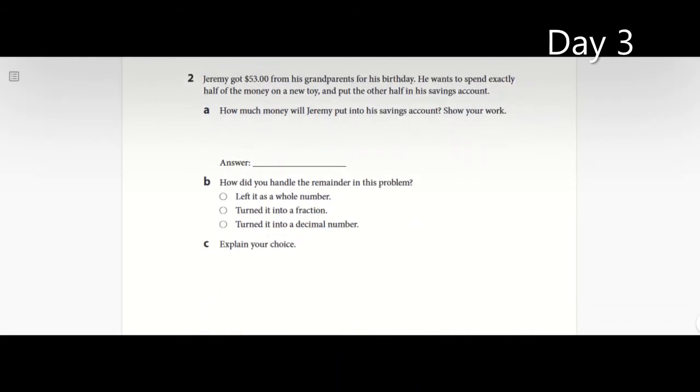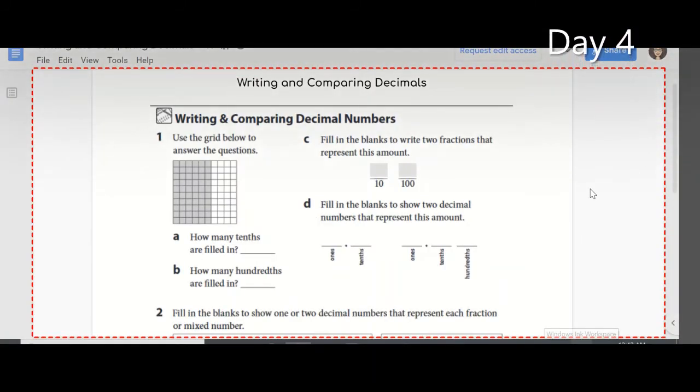Same thing down here for number 2, except this time you're using money. So Jeremy's dividing up his money. Say he had $1 left over. Can he leave that $1 and put it into 2 places? Can he cut that dollar into a fraction and put it into 2 places? Or can he cut that dollar into decimals and put it into 2 places, and explain why you chose what you did? All right, and here's the first link for day 4.